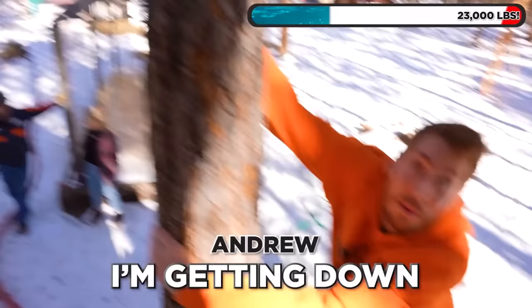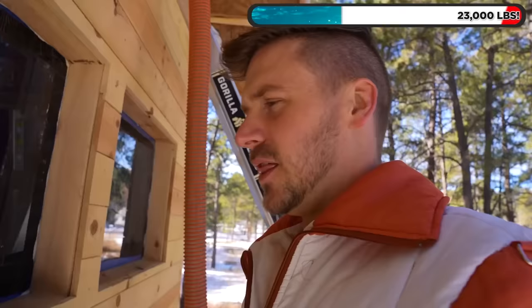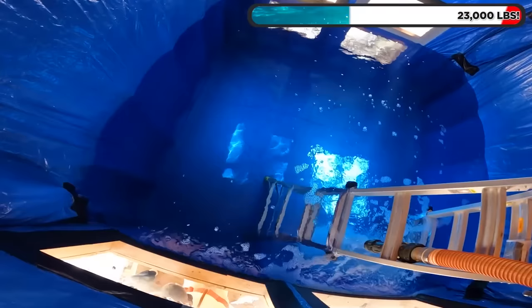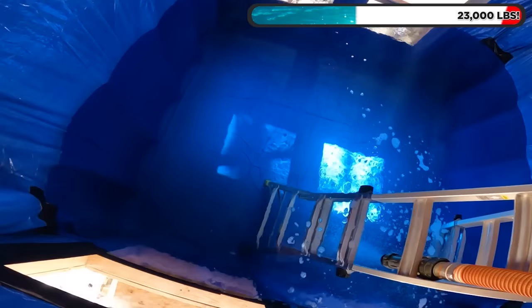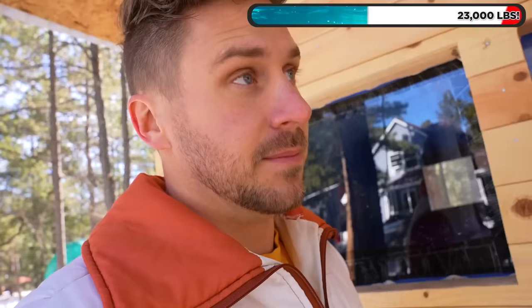I'm getting down. Why are we standing up here, Caleb? I don't know if I hear that. I did hear some cracking. I don't know what that was. The water is almost to the windows right now. Look at how epic this is. Oh my gosh, dude, that is insane. This just doesn't even feel real. A treehouse aquarium. So far, so good though. We have no leaks. None of the wood boards are bending. Everything is looking perfect. But at any moment, a catastrophe could happen.